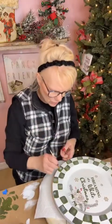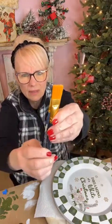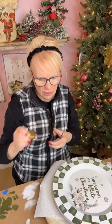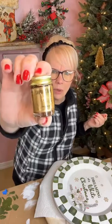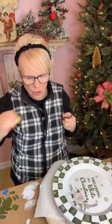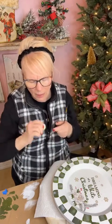And for that, I think I'm just gonna use these. When you purchase these at the Dollar Tree, it comes with the little thin one in there. We're gonna try the thin little one. Thank you, Carol. I appreciate you. All right, so this is the liquid leaf in the classic gold, guys. And make sure you shake it. This is not waterproof. I mean, water-based.